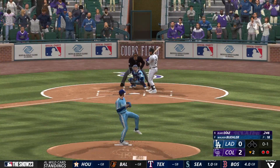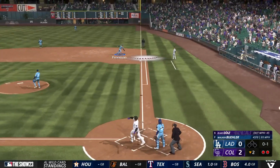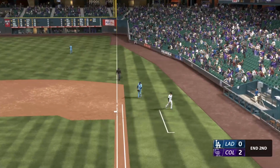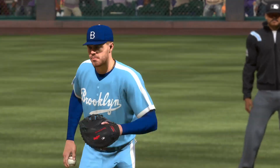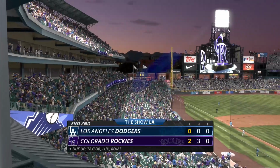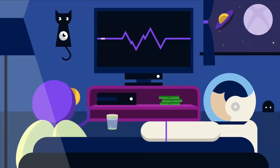Elias Diaz stands in here. Tried to hold back his swing there, but went around. In the air, foul off first. Freeman makes the grab, and that's the third out. But two runs for him, and they jump ahead. We head on now to the top of the third.